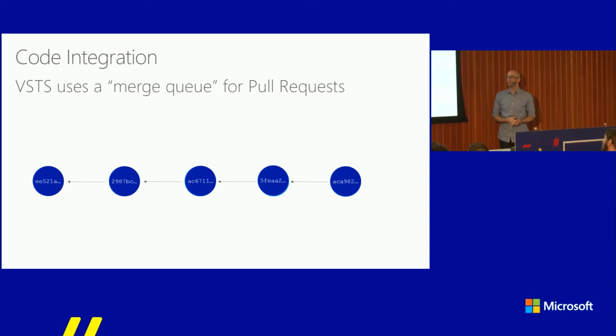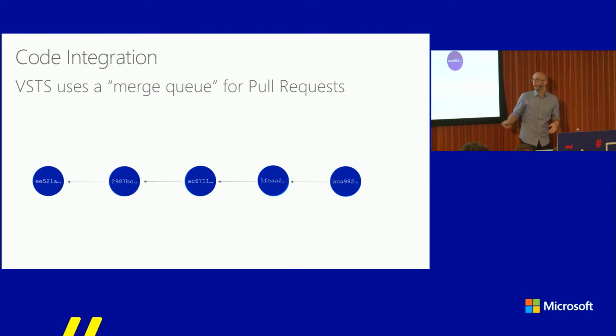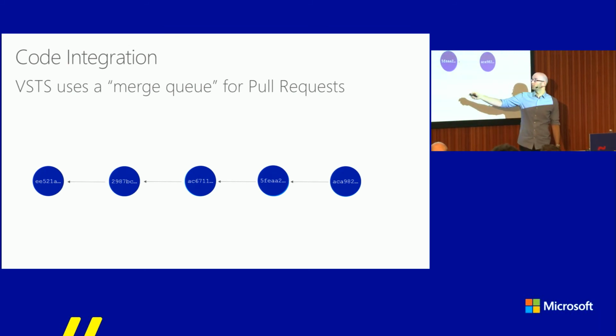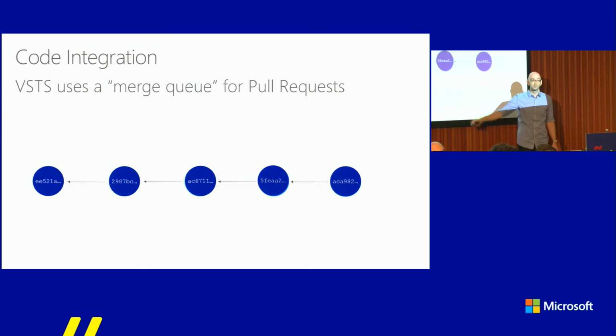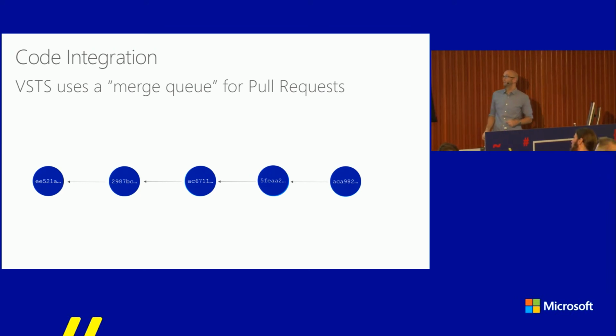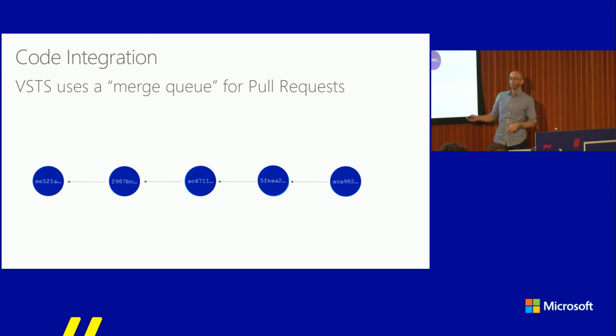That's an excellent question. The question was, what happens if there's a merge conflict? What'll happen is we will just drop it out of the list. So we will merge the first one against master. We know that this one merges against master, and we run continuous integration on it. But what we don't know is if it actually merges against this other change that actually beat it in the list. If that happens, we simply don't merge it, and we continue on with the rest.